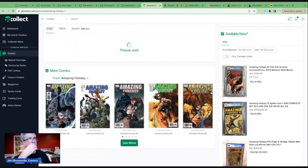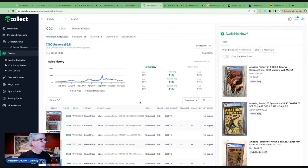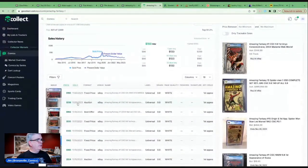30-day trend is $132. But recent sales pushing up close to 150. But we can see pretty consistent. Always been around 100. Maybe a little bit low. Started to come up. Then it went crazy. And it started to slide back down again. I guess there'll be a little bit of an uptick. I think maybe 150 is kind of the best range for the foreseeable future.